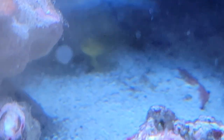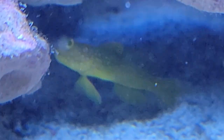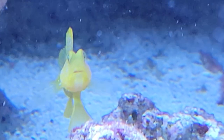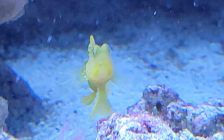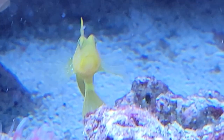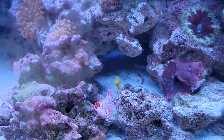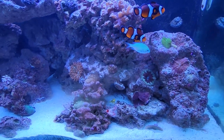Oh, I don't know if we can focus past the algae on the glass. But he does pretty much the same thing. Sorry guys, if I'm making you a little seasick there. But that is Obi-Wan the Goby. Yes, there. Oh, he's going to show himself off. There he goes. Hello, little guy. We sure love you. You're just awful cute. So that's kind of the update on the tank.